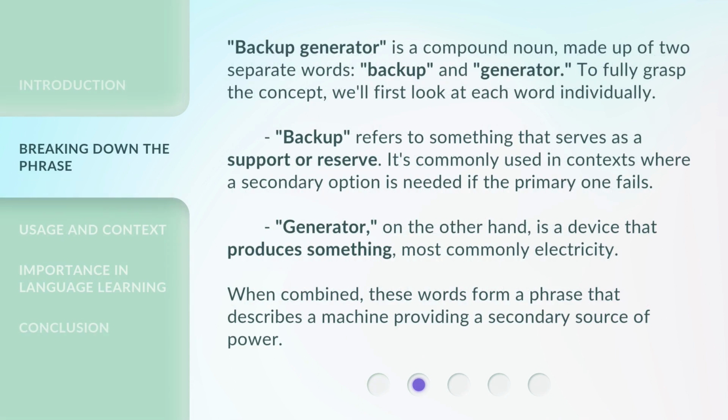Backup generator is a compound noun made up of two separate words, backup and generator. To fully grasp the concept, we'll first look at each word individually. Backup refers to something that serves as a support or reserve. It's commonly used in contexts where a secondary option is needed if the primary one fails. Generator, on the other hand, is a device that produces something, most commonly electricity. When combined, these words form a phrase that describes a machine providing a secondary source of power.